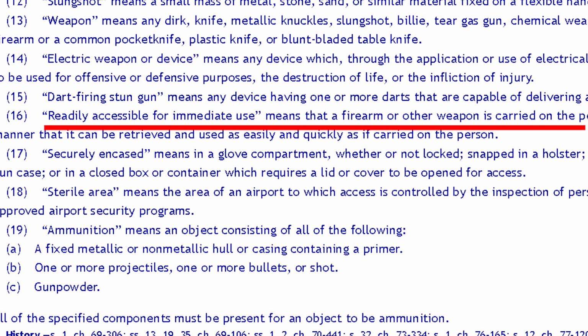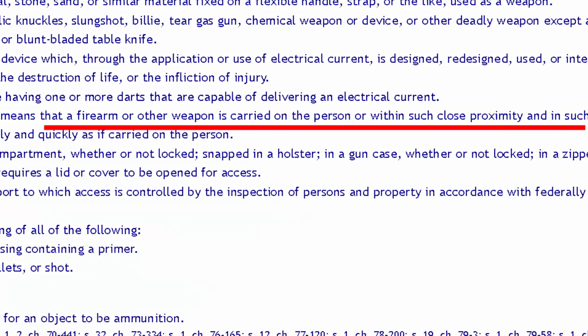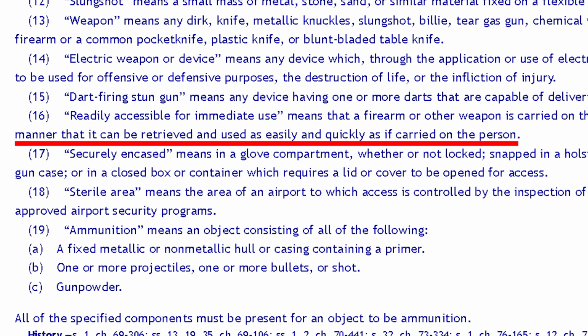Readily accessible for immediate use means that a firearm or other weapon is carried on the person or within such close proximity and in such a manner that it can be retrieved and used as easily and as quickly as if carried on the person. Okay, so if I have a gun in my holster, in a Serpa holster, I can be on target just like that, putting rounds down range.